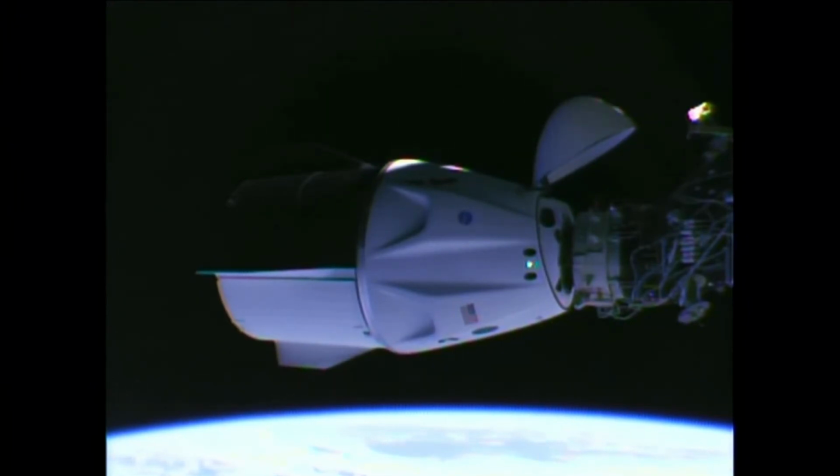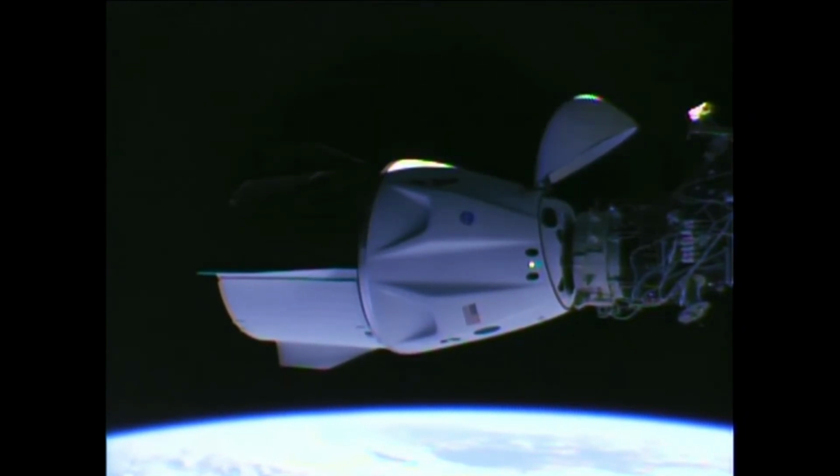And after the ring retracts, 12 hooks will latch, six at a time, to perform a hard capture, and will officially mate Dragon to the International Space Station. Got this really awesome view of Dragon as it is connected to the port, currently making progress on hard capture.